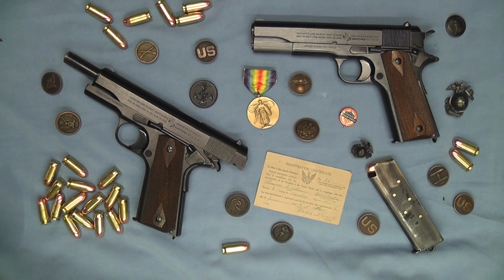Now, the reason it wasn't 209,586, which would follow the sequence of serial numbers from the beginning of production, was that there was a gap created by the numbers assigned to Springfield Armory, and those weren't filled when they halted their pistol production in 1917.